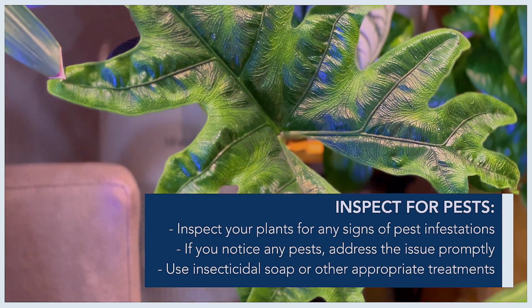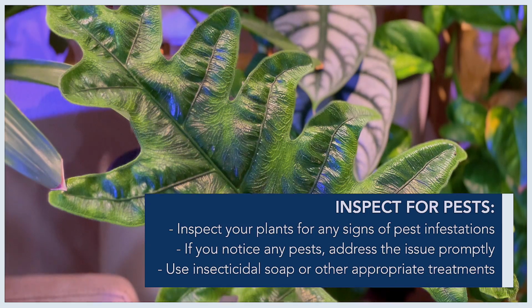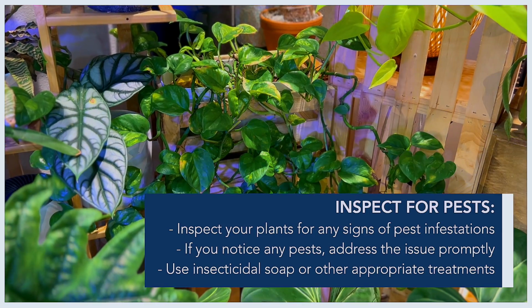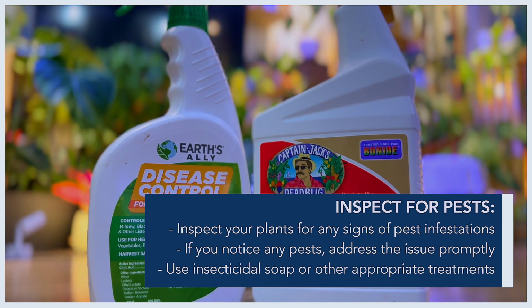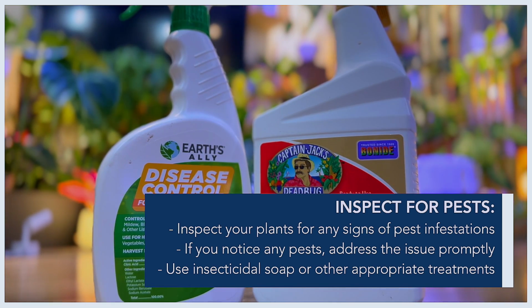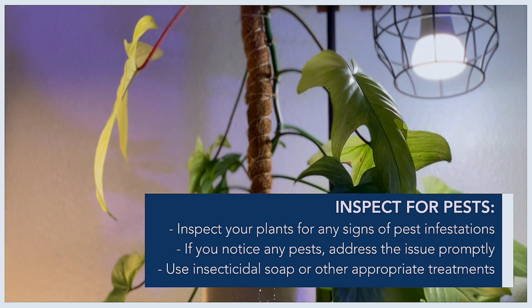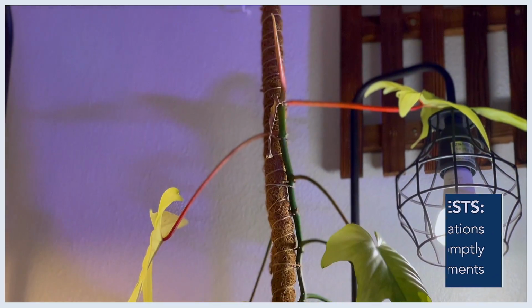Inspect for pests. Take the time, if you can get up and move around, to inspect your plants for any signs of pest infestations. If you notice any pests, try to address the issue promptly with insecticidal soap or other appropriate treatments. This, of course, if you have the energy to do so. But if you don't, try as hard as you can to isolate that plant, move it away from others.